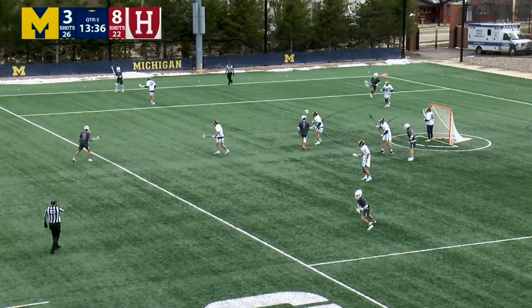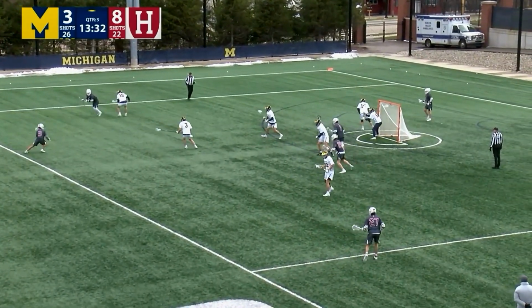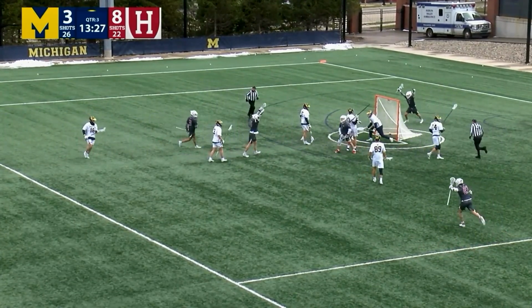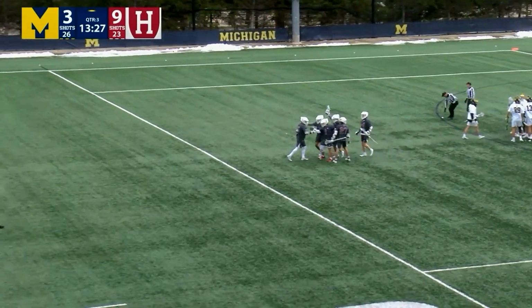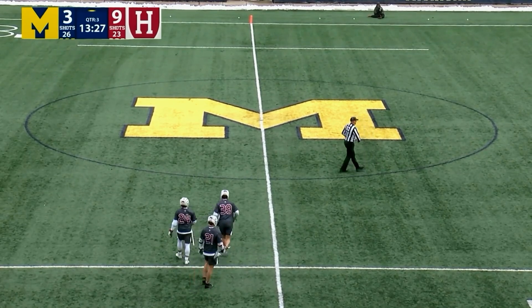Bo is capable of guarding anyone in the country, but quick, shifty players with a little bit of size, that's a tough matchup for anybody. It is. Big skip pass all the way through the Wolverine defense, and right now Michigan does not have any answer. Harvard threw that pass straight through the Wolverine defense for a quick finish on the goal mouth.